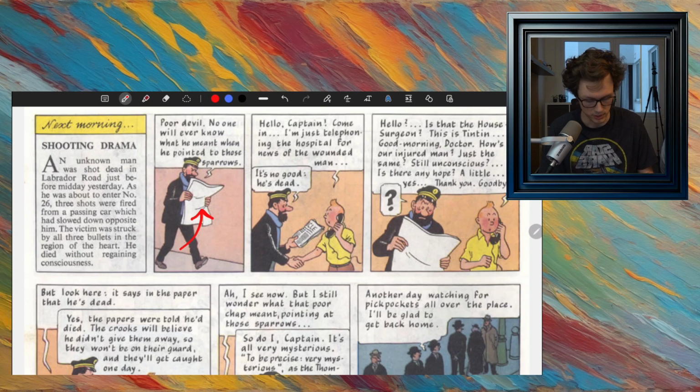Hello, Captain. Now they're seeing each other again. Come on in. I'm just telephoning the hospital for the news of the wounded man. He's talking to the hospital to see what happened. He wants to figure out. The wounded man is the man who was shot. Wounded is an injury, a wound. It's no good, says Captain Haddock. He's dead.